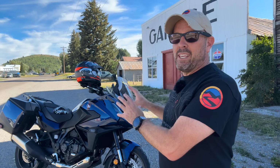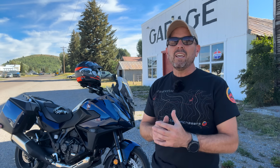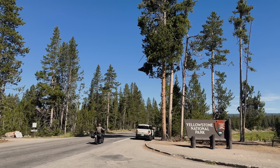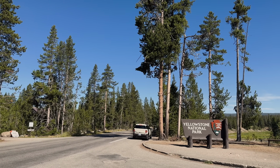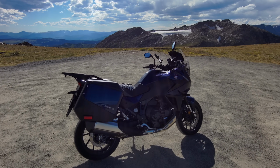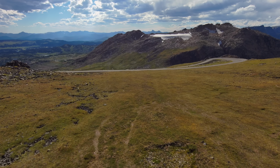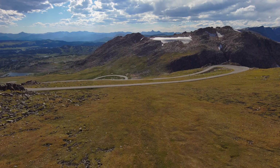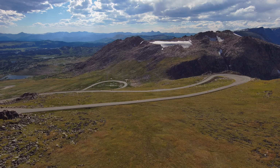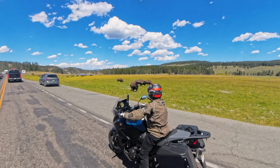We're going to ride this bike, Honda's button-shifting, auto-everything touring machine, into the heart of America's most iconic wilderness, Yellowstone National Park. And just for good measure, we're not stopping there. We're going to take it over Beartooth Pass, one of the highest, most ridiculous stretches of paved road in the entire United States. Hairpins, altitude, weather changes, maybe a bison or two standing in the middle of the road.